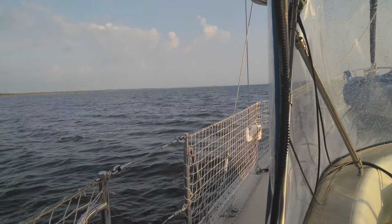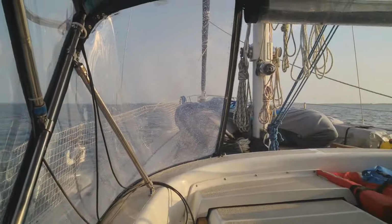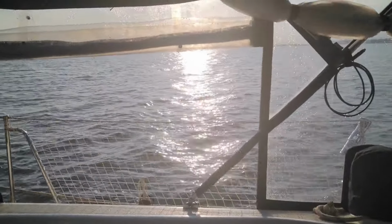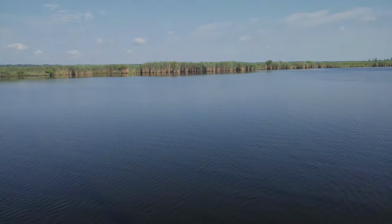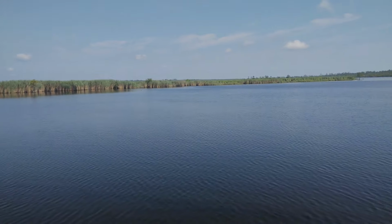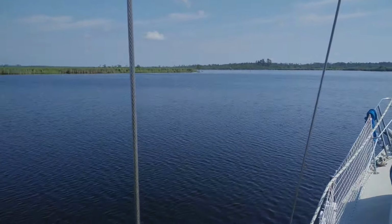So we're heading up to a lock, and we've got to go through the lock probably tomorrow morning. But as usual, it's beautiful out. Sun is up over here. We're still cruising through the ICW. We're just about to Virginia, and we're cruising through all this marshland. We have to go on for a long way.